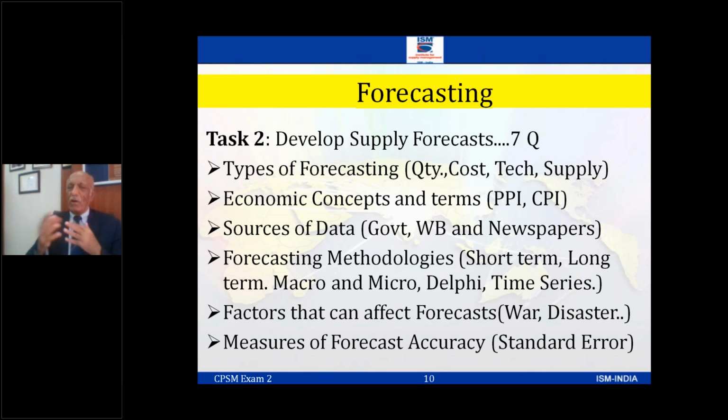The methodology procedures which are used include the Delphi method, where we have a few experts, consultants, who sit together. Based on their knowledge, we say, guys, what is going to be the future of the market? Then there's time series. Time series means we look at the historical data and try to come up with this. But I would say in today's world, when the technology is changing too fast, time series may not be the right answer sometimes.